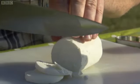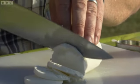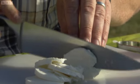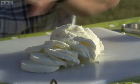Going to slice it as thin as I can. It's a little bit crumbly, but it's not falling apart. And it's just got a really lovely texture. You know, it's really fresh. It's only been made a few days ago, and it's going to cook really, really well.